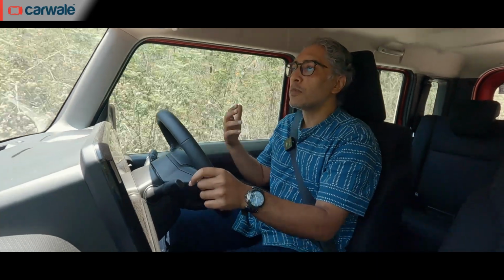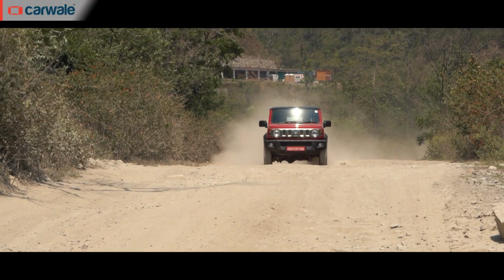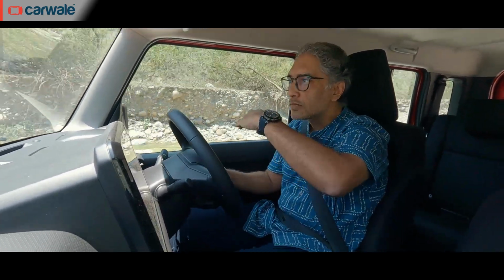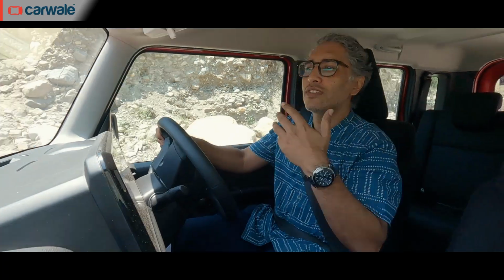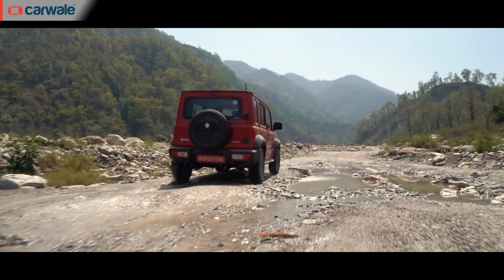So if you just decide to take on a trail, the Jimny suspension setup might be a slightly basic one, with a 3-link rigid axle with coil springs. But even so, I think for the most part, a trail like this, it works well. The rear does kick about a bit, but then you don't have any load at the back.